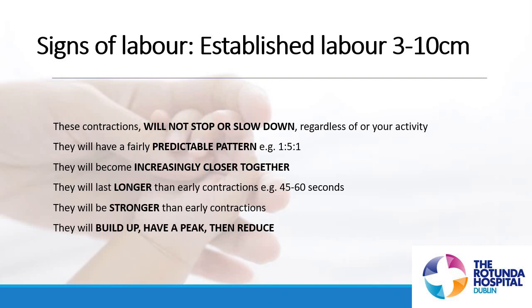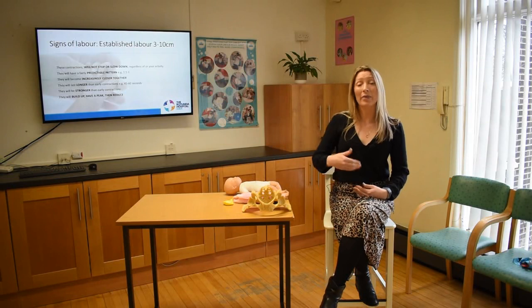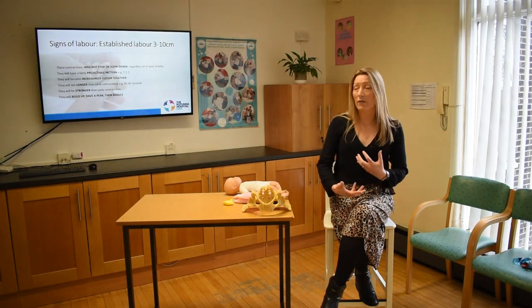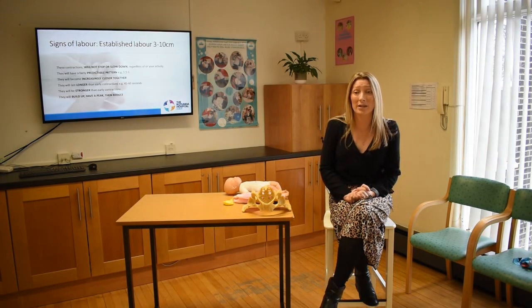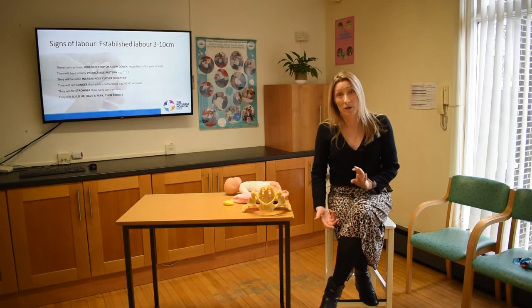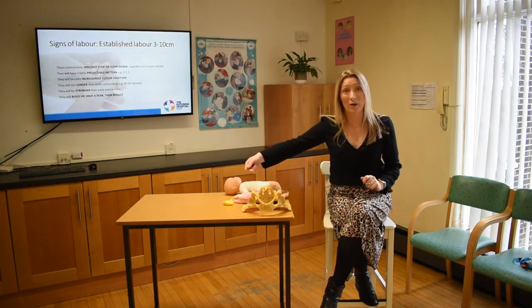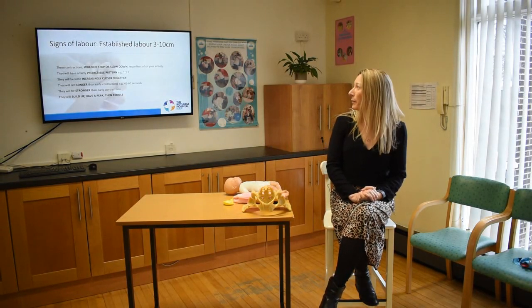So what do they feel like? They will not stop or slow down regardless of your activity. Before, in early labour, I described how they were a bit stop-starty. Now you're in established labour, and whether you are on the birthing ball, standing up, in the bath, or walking, they're still coming in that predictable 1-5-1 pattern. Over the course of the day, they're going to get increasingly closer together. They may start off 1-5-1, and then they'll reach a point where they're 1-4-1, and then 1-3-1. They'll never really get closer together than 1-3-1.